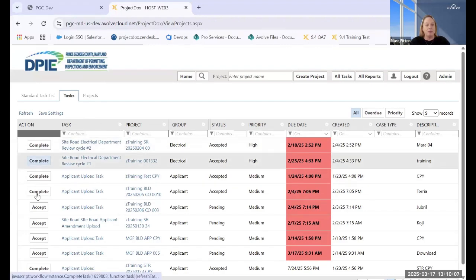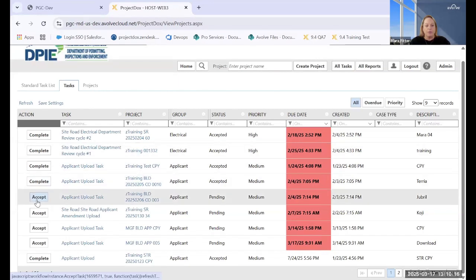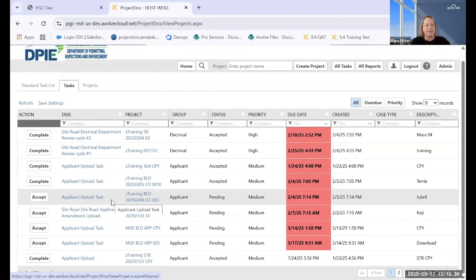We do have a new column, the action column, in our task tab. And I just want to point out that when the button says accept, you'll notice that the task is still pending. And when the button says complete, the task has been accepted. And that means you have accepted it. So this button functions very similarly to clicking on the name of the task, and I will show you that once we go into a project.